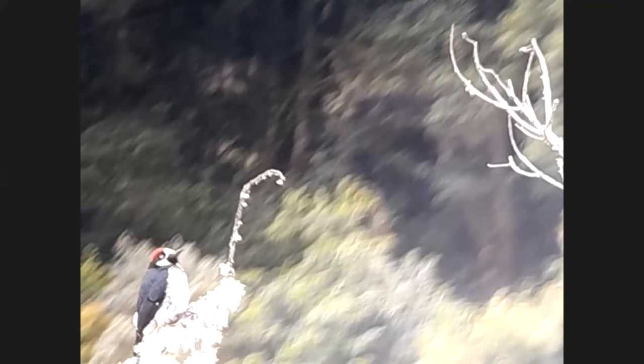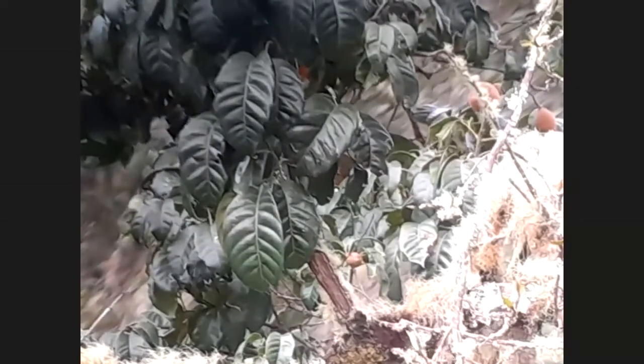Get to see the woodpecker again. Yeah. He's the only one showing his face now from where I am. So we're gonna see. Oh, there is something now. Ah, there it goes. Let's see.